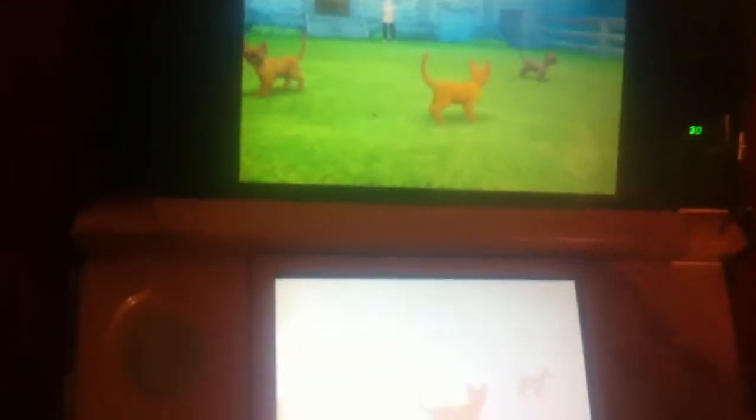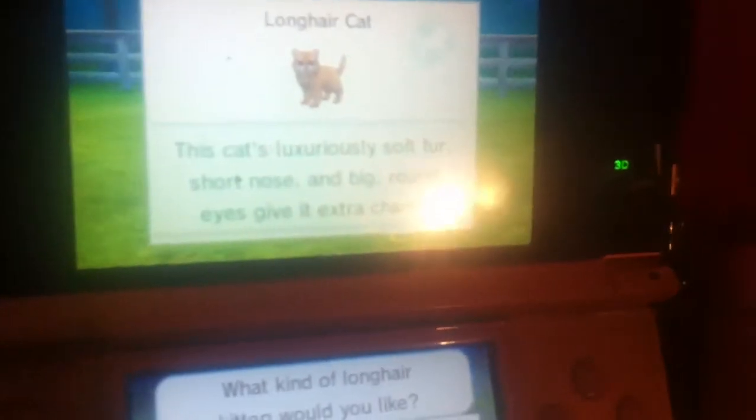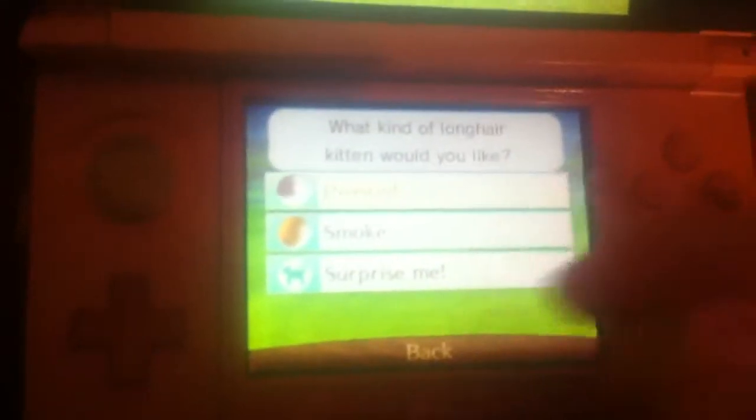Did I show you the surprise? Yeah, I think I did. Aww. Then we have the long hair. This cat's luxurious soft fur, short nose, and big round eyes give it extra charm. They come in pointed, smoke, and surprise.